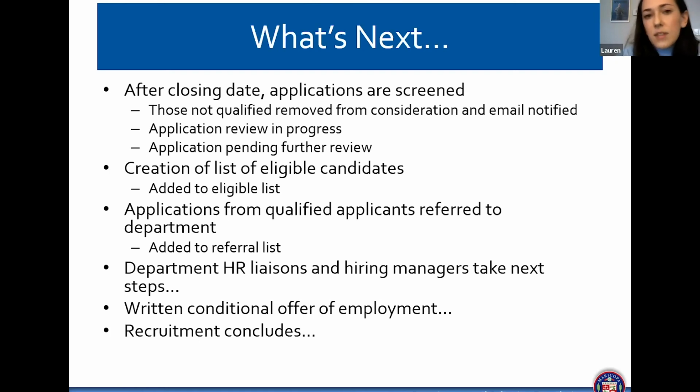This happens sometimes if we receive a large amount of applications for a position where a lot of people are meeting the minimums. Sometimes in those situations, the hiring manager may request to see candidates who meet the preferred qualifications first. So even if that does happen, applications that meet the minimums will still be held onto for review. The preferred qualifications would just be sent over first. So again, make sure you're paying close attention to those qualifications. And if you meet any of those, be sure to include them.